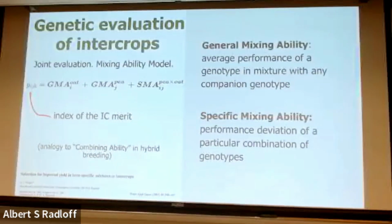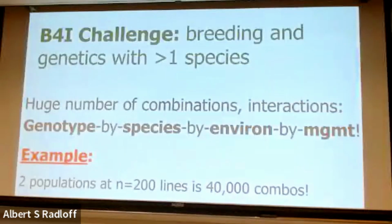There are some variations on this that we can do, and it has a direct analogy to general and specific combining ability from hybrid breeding. So we can use a lot of those ideas, and indeed that's what we're doing. Genetic evaluation is, of course, what we need to do. The challenge with fitting those simple-seeming models is that we're talking about breeding, genetics, and agronomy with more than one species. So the number of combinations and interactions that we might have to navigate, the sources of variation, are almost daunting, right? Genotype by species by environment by management interactions are all potentially going to be there.